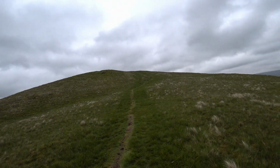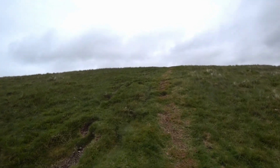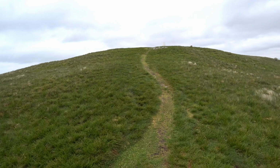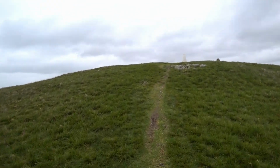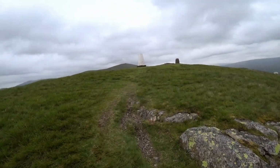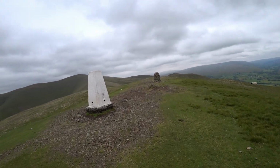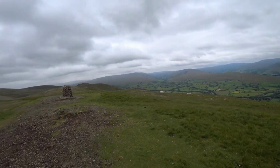Right, into the wind. Here we are. There's a trig point. Windy up here. At least it'll keep the flies away. That's the view from the top.